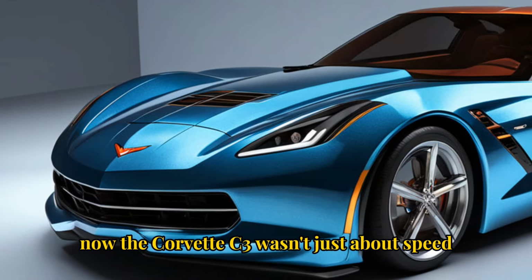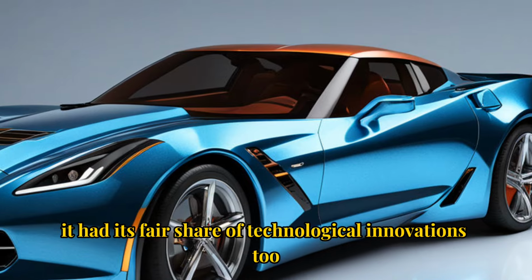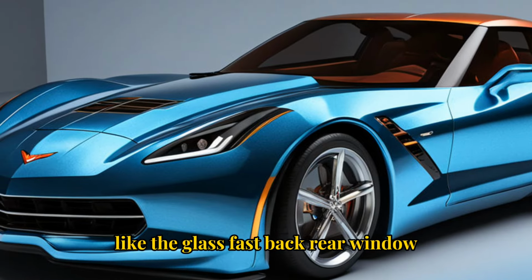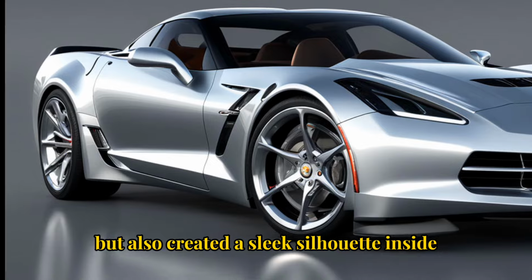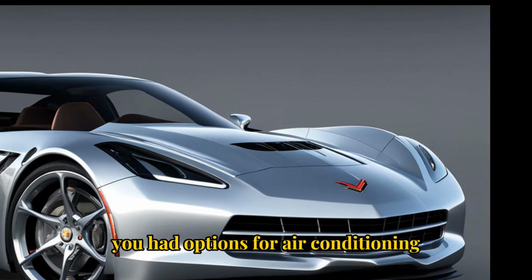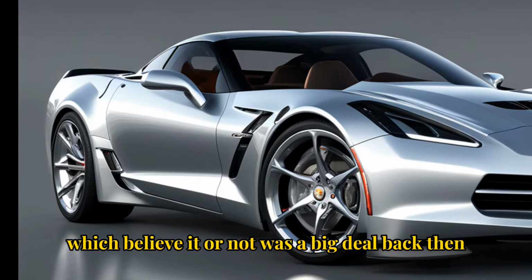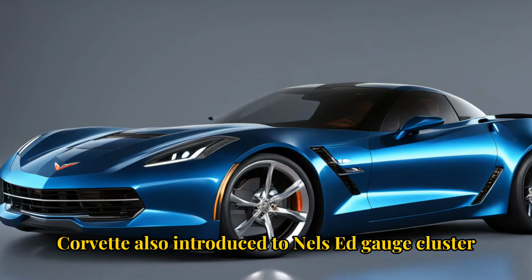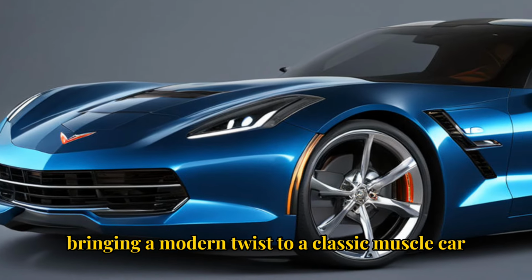Now, the Corvette C3 wasn't just about speed. It had its fair share of technological innovations too. By 1978, the C3 introduced new features like the glass fastback rear window, which not only improved aerodynamics but also created a sleek silhouette. Inside, it wasn't all bare bones either. You had options for air conditioning, leather seats, and an 8-track player, which, believe it or not, was a big deal back then. And in later models, Corvette also introduced an LCD gauge cluster. This was state-of-the-art at the time, bringing a modern twist to a classic muscle car.